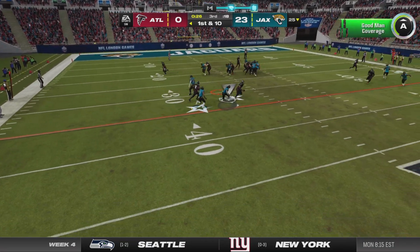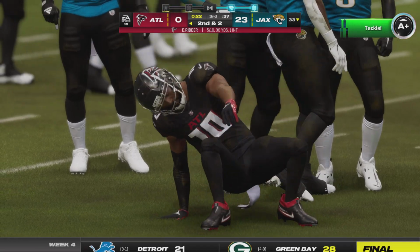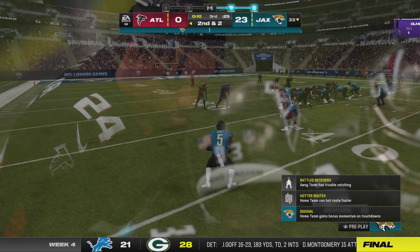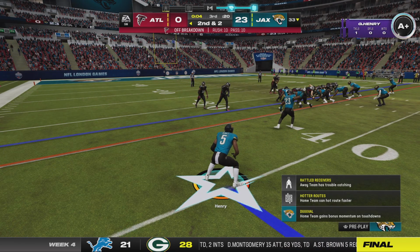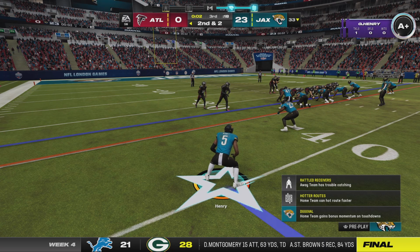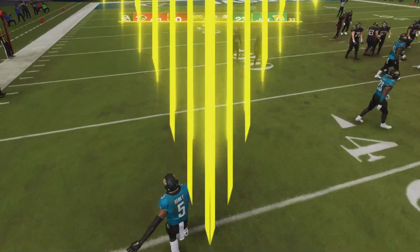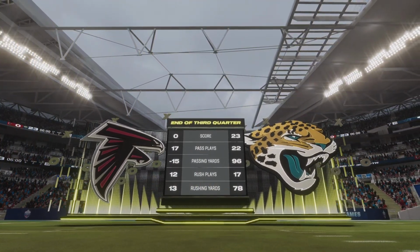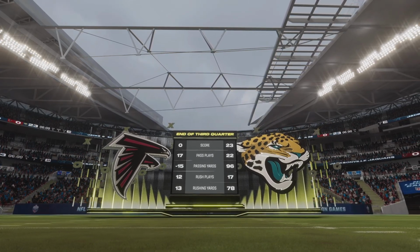Now Ritter to throw on 1st down. Throwing the slant pattern here, complete. And the result here, a pickup of 8. Leaves him with 2 to go on 2nd down. And as they come to the line, they will not be able to get off another play as time has run out on this third quarter.